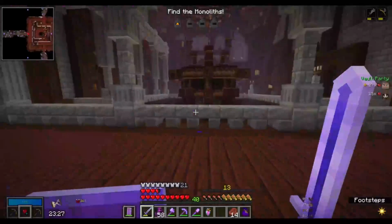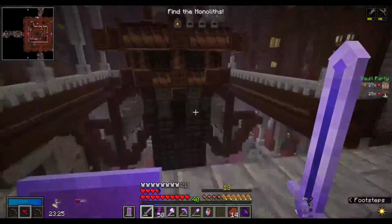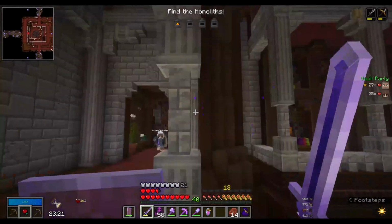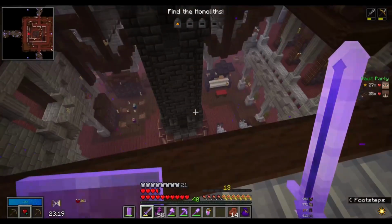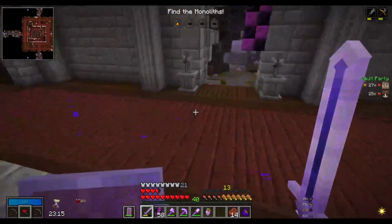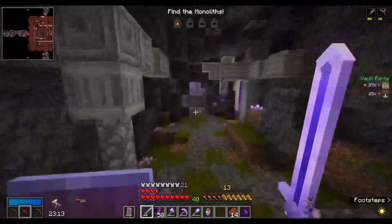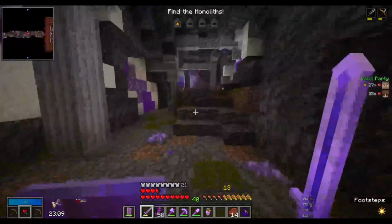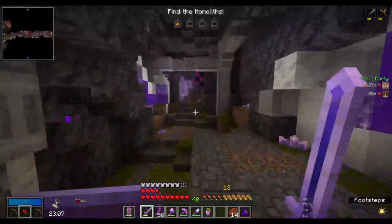Okay, alright, I'm here. Ooh! Yeah. Wow, it's deep. Oh, I didn't even look down there. I haven't found any mobs yet, though. I wonder if it's mob-free. That would be amazing. Cool. Alright, I'll leave you with that room, then. Oh, thanks. Hopefully you'll find a monolith in it. Well, maybe. You never know.